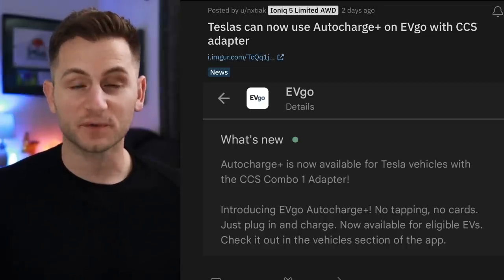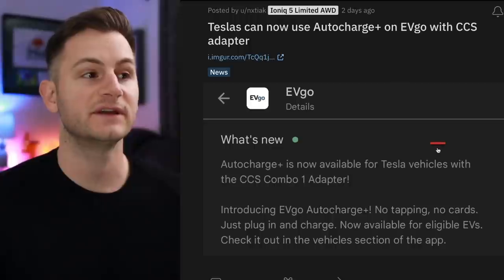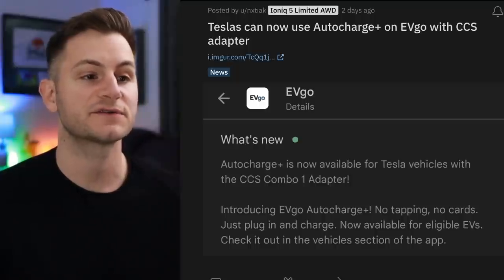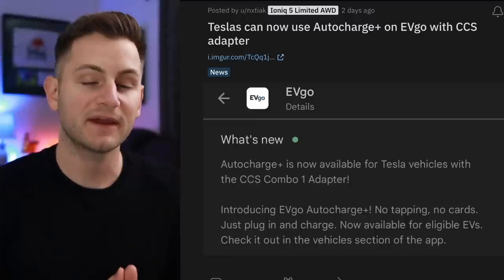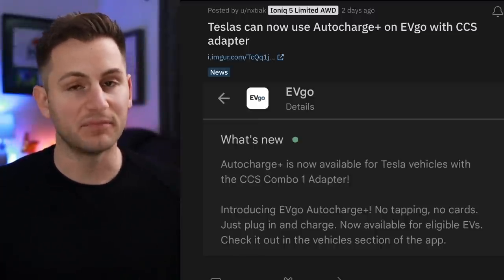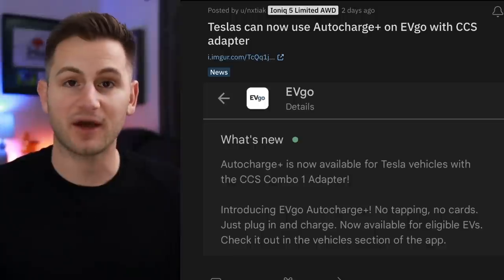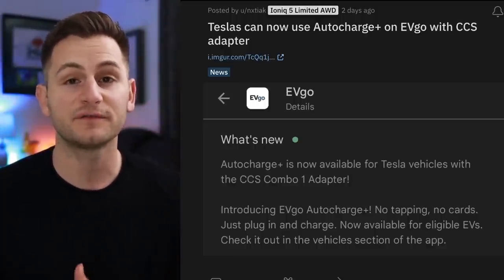Here we have some good news when it comes to third-party charging. A Reddit user shared this screenshot of EVgo. Auto Charge Plus is now available for Tesla vehicles with a CCS Combo 1 adapter. EVgo Auto Charge Plus means no tapping, no cards, just plug in and charge, mimicking the supercharger experience. There is an enrollment process to get this set up, but once you do that and you have the CCS adapter, you just pull up to these EVgo stations, plug in, charge, it'll pay automatically, and you're on your way. So hopefully Electrify America and others will follow suit.